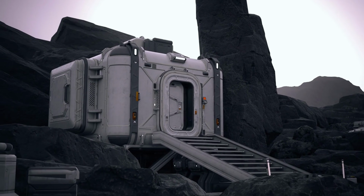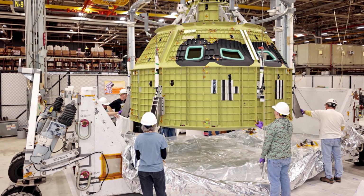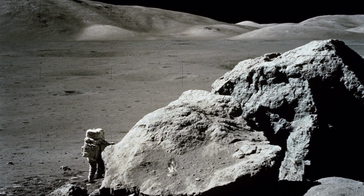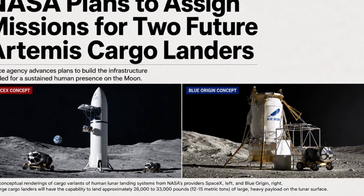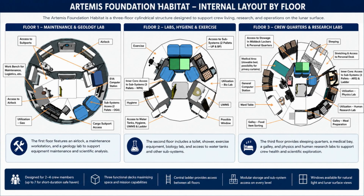Phase 2. First boots, first habitat. Artemis 4, targeted for early 2028, will be the first crewed lunar landing since Apollo 17 in December 1972. 2 astronauts, 6.5 days on the surface, 2 to 5 spacewalks, all within a 2-kilometer radius of the landing site. But while astronauts are exploring, cargo missions are delivering the foundation surface habitat. This is a fixed structure designed to house up to 4 crew members for stays of up to 30 days.